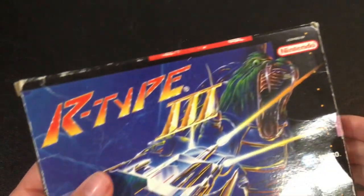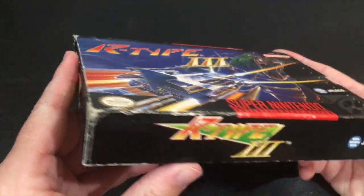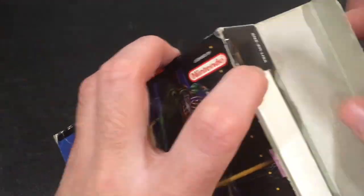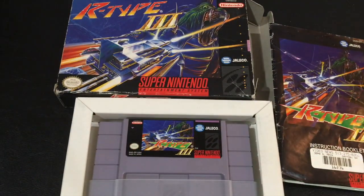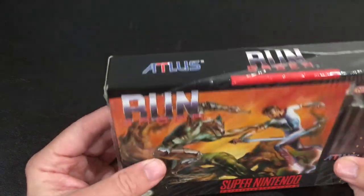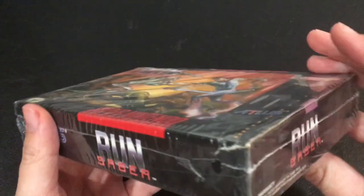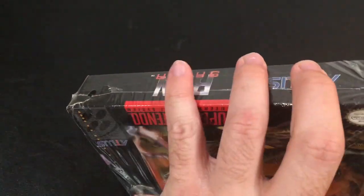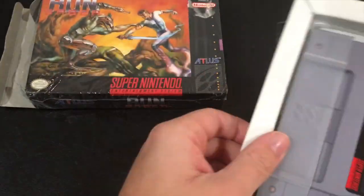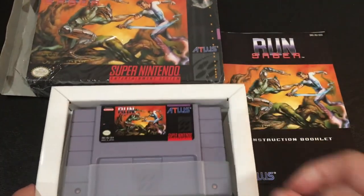R-Type 3. This is one of the absolute best shoot-'em-ups of all time. This one is a fun one, but it is extremely hard. Luckily, it has save points. Run Saber. Added this one just after my last collection video last year. Very fun action game. Kind of like Strider, where you hop around and use your sword and crazy attacks. Very glad to add that to the collection.